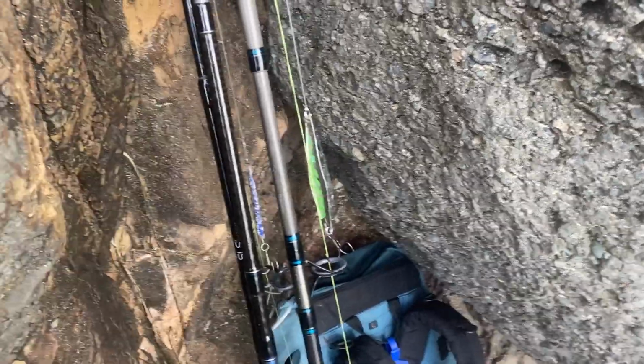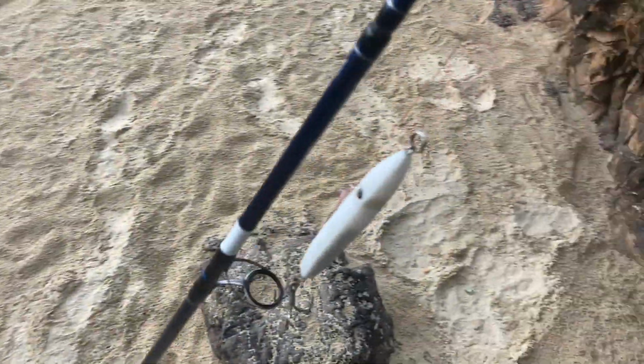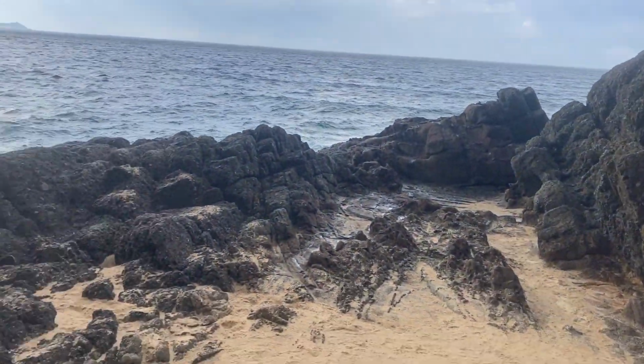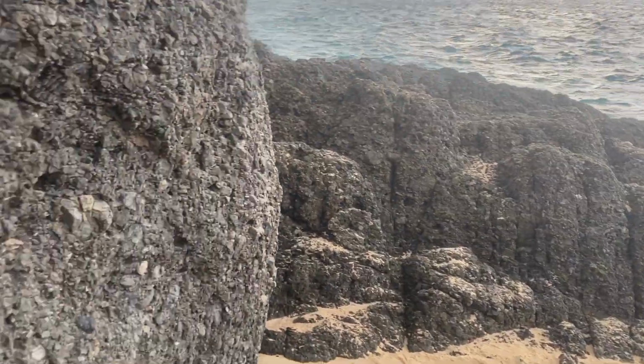Got all the gear ready. Got a pretty sizable 85 gram metal, smaller metal. Got the ice cream jig ready. Just chilling here out of the wind. Just enjoying the serenity.